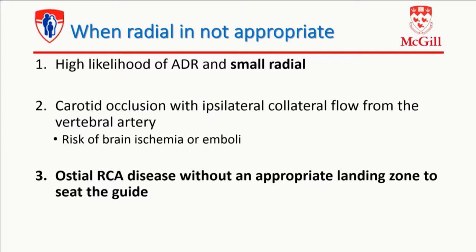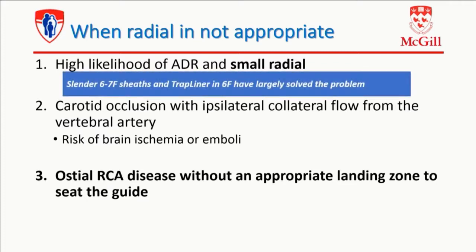But I need to teach you also when radial is not appropriate, because sometimes it is not. If you have a high likelihood to do an EDR and you have a small radial, well, I would say that with slender sheaths now and the Trapliner, you probably can get away with 7 French or 6 French, even in small radial. So this argument is evolving and not even very pertinent.